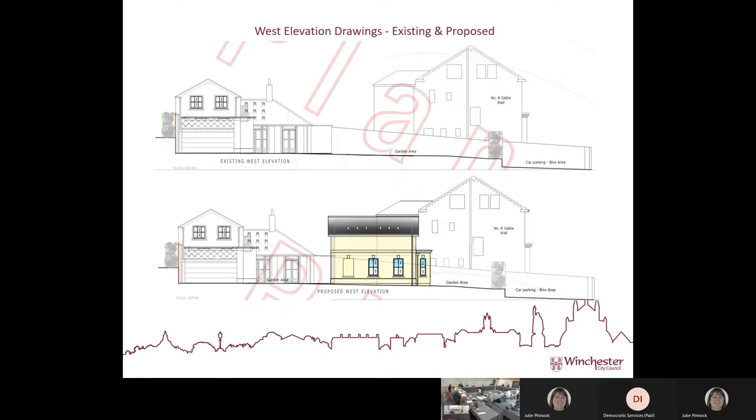Here we have the west elevation drawings. Similarly to the east, there are no first floor glazings. However, this does incorporate roof lights into the roofscape. However, these are conservation roof lights and also high level, so will not be used for views.